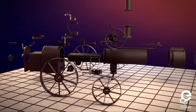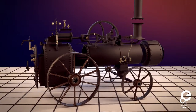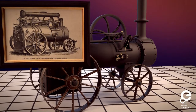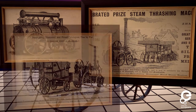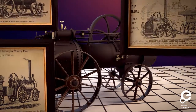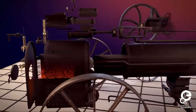Let's begin by exploring this traction engine, manufactured by the English company Ransom, Sims and Jeffries. It was basically an early tractor used for plowing fields, threshing wheat, powering machinery, and hauling heavy loads, and its design is essentially a smaller version of a locomotive's steam engine. Let's take apart this traction engine and look inside.